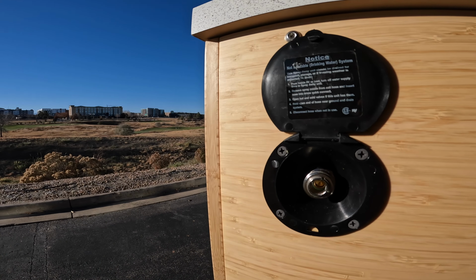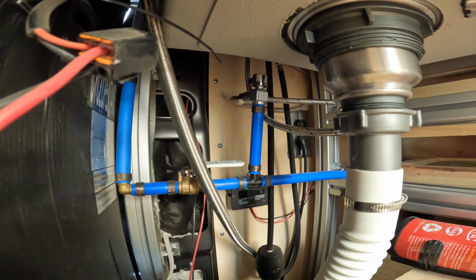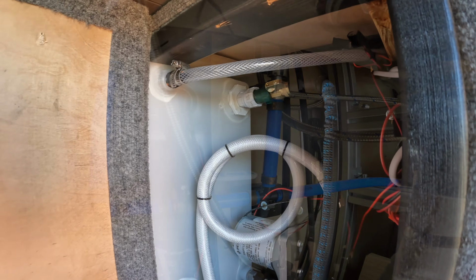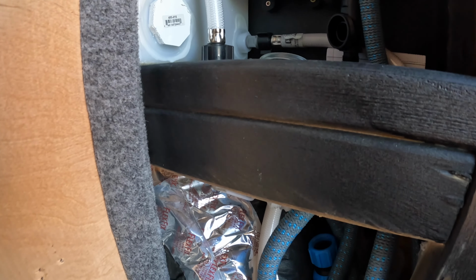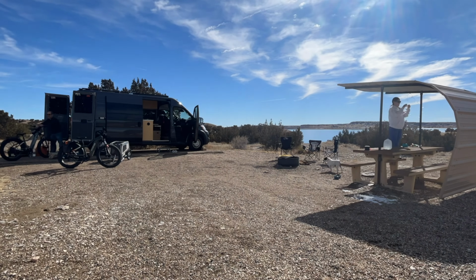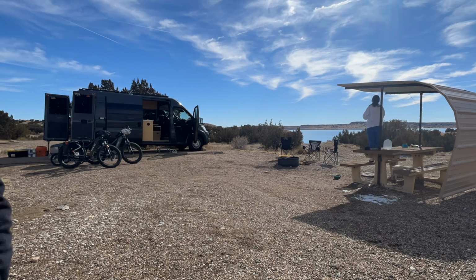A design tip when planning your water system is to locate all of your plumbing on the same side of the van. That way you're not running water lines across the floor or under the van. We installed a 20-gallon water tank in the back of the van above the passenger side wheel well. If you are planning to camp in below freezing weather, be sure to keep all of your plumbing on the inside of the insulated shell and design the system to be easily drained and winterized.